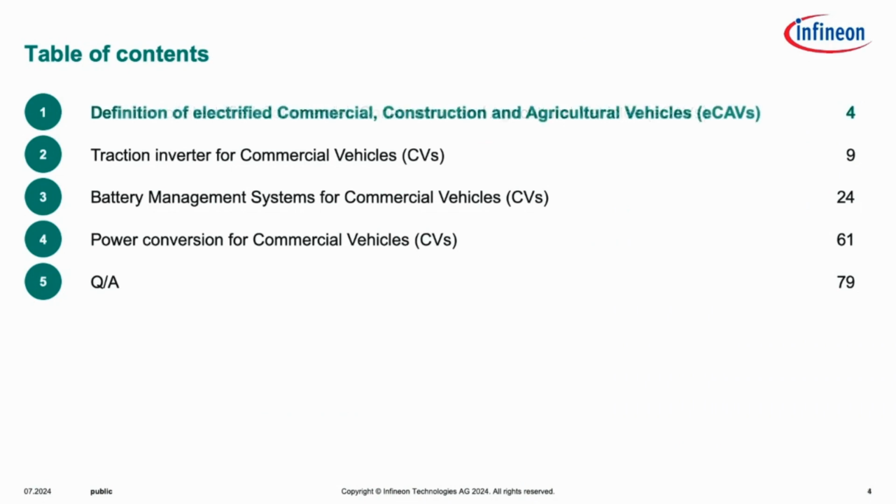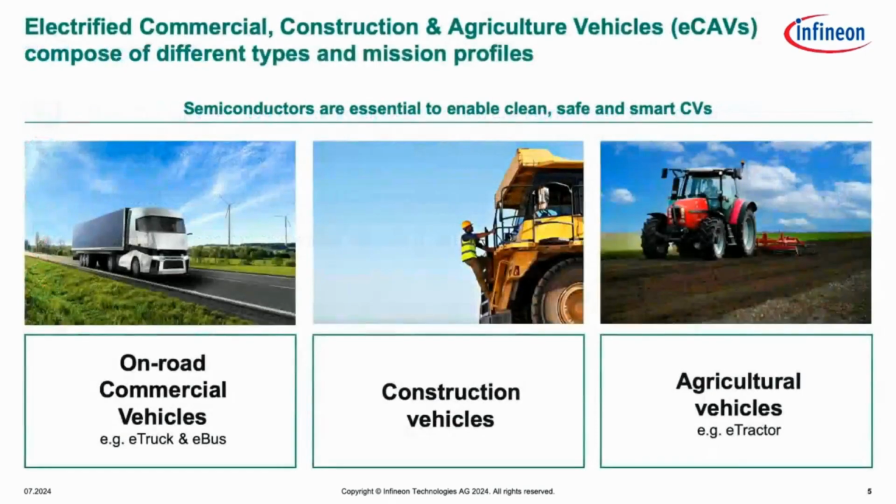So let's get started with the introduction and let's understand what eCAV stands for. eCAV stands for Electrified Commercial Construction and Agricultural Vehicles. And as you can see, there are mainly 3 types of vehicles. However, the focus for Infineon is on-road commercial vehicles because it represents roughly 80% of the market. And this is also where we see the innovation coming from first. Therefore, within these on-road commercial vehicles, we distinguish 2 types of vehicles, the e-truck and the e-bus.